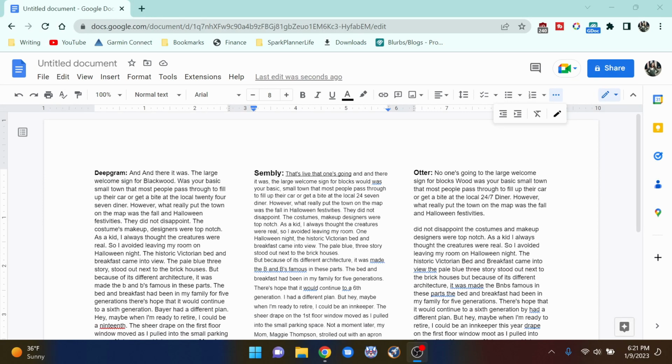So going back to my story, we started that. Can't find where my page was. Okay, so I copied over the 3 programs. And so because I started them at different times, Sembly caught where I kind of mumbled, that's live, that one's going, and then Otter picked up, no one's going, and then Deepgram is there. Okay, so I said the first one was, and there it was.